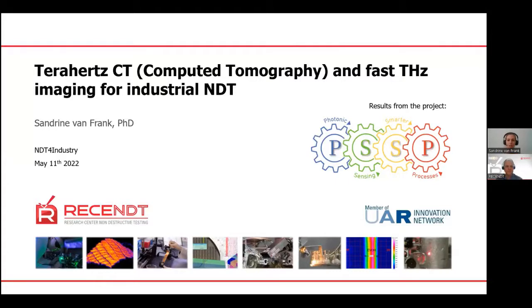And what I'm going to present today are mostly results from the project PSSP, photonic sensing for smarter processes. In this project, we worked mainly on a novel approach for computed tomography based on terahertz radiation. But I'm also going to give a talk generally about fast terahertz imaging in the context of non-destructive testing.